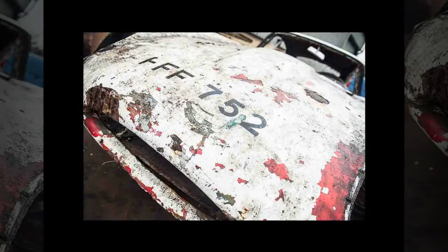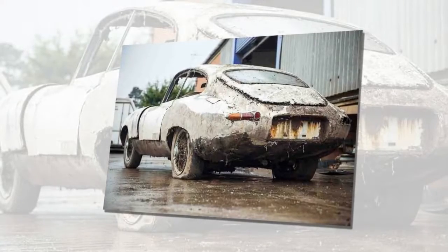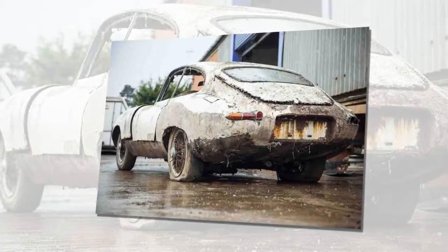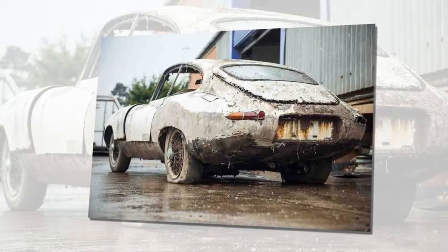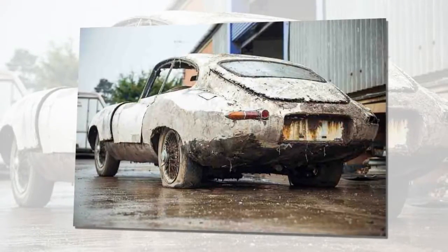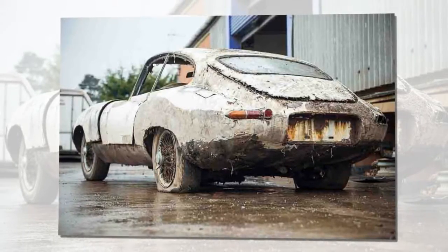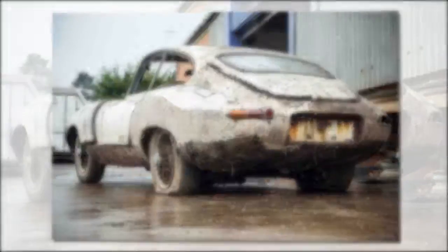What makes it even more appealing is the fact it is one of the earliest versions made, chassis number 282, and has just 2 registered keepers in its entire 55-year history. As it's also a right-hand drive model with the 3.8-liter motor and manual gearbox, collectors will be salivating over the investment potential of the Hager Jag.